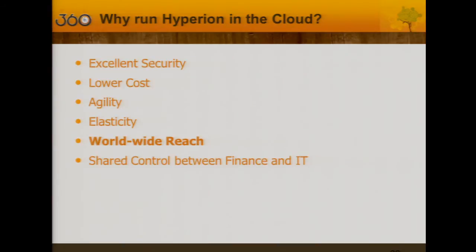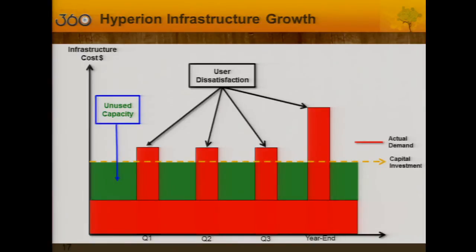In the Hyperion world, we think it looks a little bit more like this, because in the financial world you have peaks that are all period ends. Month-end close, quarter-end close, year-end close. There, you got a number of quarterly peaks, then you got a big one at the year end. So most IT departments find it difficult to justify peak period horsepower for these users. So they buy just enough so that it's a little slow during the close. And the closes are agonizing for the finance department. To say user dissatisfaction during those peak periods is to minimize it.